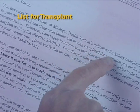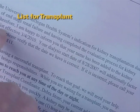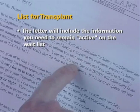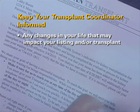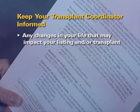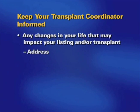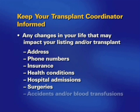You may receive a letter indicating that you meet all the listing qualifications and are being listed for a deceased donor organ transplant. The letter will include all the information you need to remain in an active status on the wait list. It will be very important to keep your transplant coordinator informed about any changes in your life that may impact your listing and/or transplant. These may include changes in your address, phone numbers, insurance, health conditions, hospital admissions, surgeries, accidents, and/or blood transfusions.